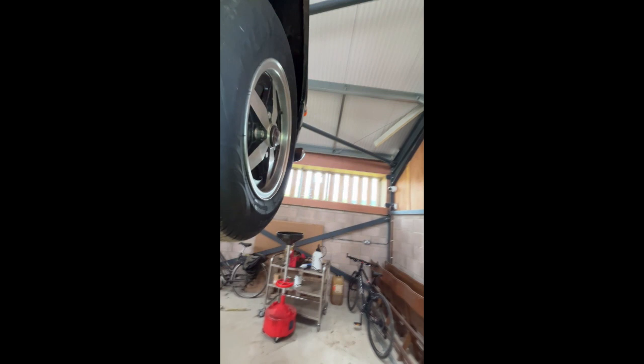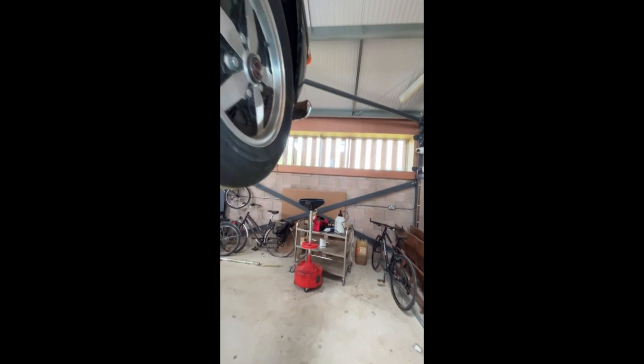It's got a bit of surface rust, but is that supposed to be there? But yeah, where it joins to here. Again, just lots of underseal and everything, but underneath that, it all seems pretty solid. We've got a hole up there. I'm guessing that isn't supposed to be there.